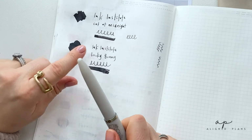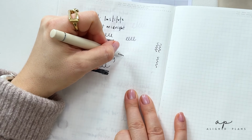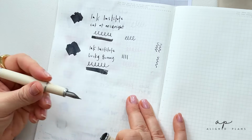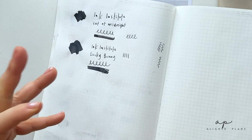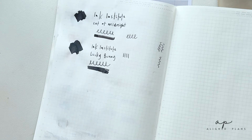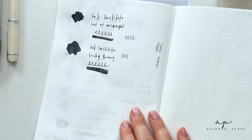With Lucky Bunny is currently in my Pilot Prera, and again, I feel like Pilot Prera is one of those pens where if you really wanted to test out the richness of any ink, this would be a really good pen to try it out with. And honestly, I got to a point with colors where eventually I just want to have some really good staples, so that it becomes a lot easier to fall back on it. So that's exactly what we did. And so far I'm loving it.